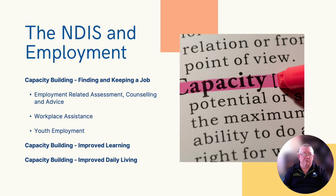If you understand it, you can find the line items that make sense because, as you can see there, it is a capacity building process. Okay. Now, I'll come to the employment in a minute about proper training. So you can see the NDIS does fund it.